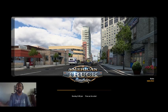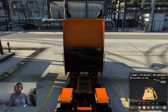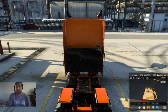Let's haul this helicopter because it looks cool. You know what I'm saying? And it's oversized freight. So let's go.